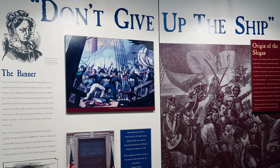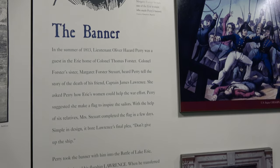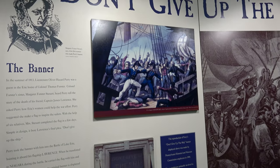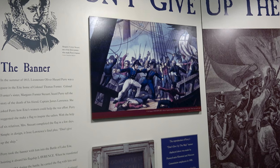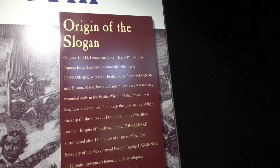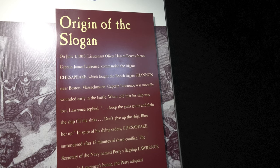Now you may have heard of the slogan, "Don't give up the ship." Well, it came directly from the War of 1812. On June 1, 1813, Lieutenant Oliver Hazard Perry's friend, Captain James Lawrence, commander of the frigate Chesapeake, was mortally wounded in a battle with the British frigate Shannon near Boston, Massachusetts. When he was told his ship was lost, Lawrence replied, quote, "Keep the guns going and fight the ship till she sinks. Don't give up the ship. Blow her up," end quote.